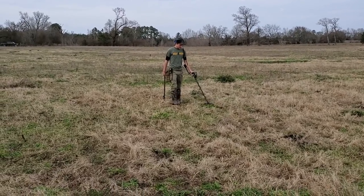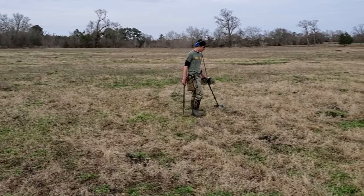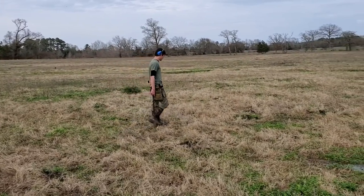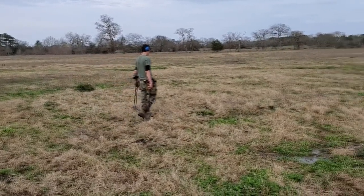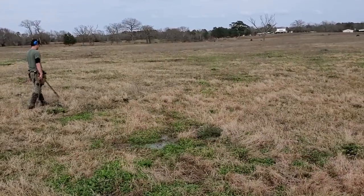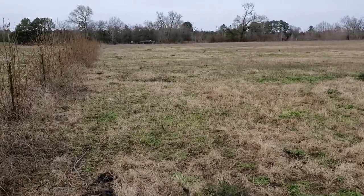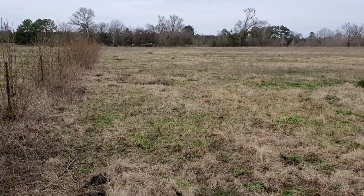But we've taken 5 or 6 V-nickels, 5 Indians, and 2 barber dimes, and a barber quarter. So there's stuff out here, and we found them all right in this one section, right where my research pays off. So we got a ways to walk back to the truck, and we'll do a wrap up there. I'll see you at the truck.